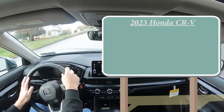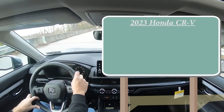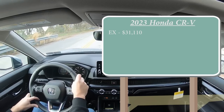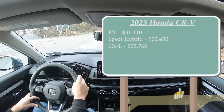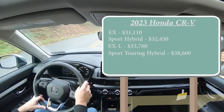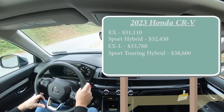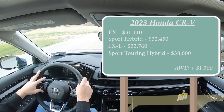And as always, let's start with pricing. As you can imagine, there are a few different trim levels for the 2023 CR-V. First one being EX, starting at $31,110. Sport Hybrid for $32,450. EXL for $33,760. And then the Sport Touring Hybrid for $38,600. And I will say, for the last trim level, all-wheel drive does come standard. But for the other trim levels, front-wheel drive is standard, but you can get all-wheel drive by simply adding $1,500 to any of those prices.